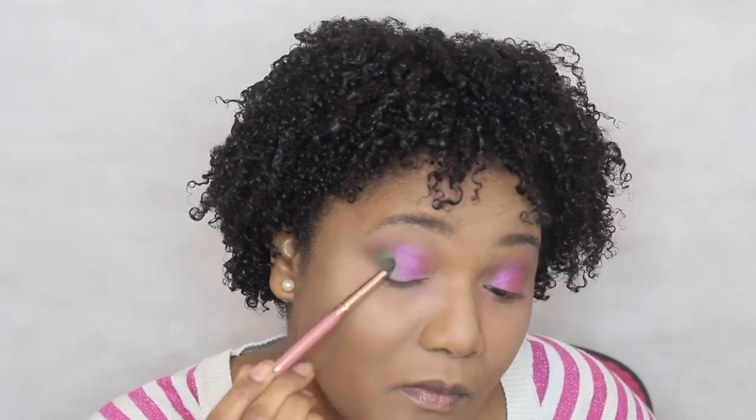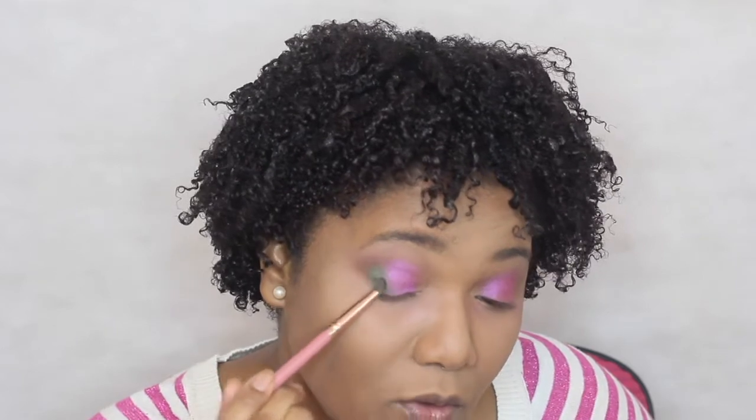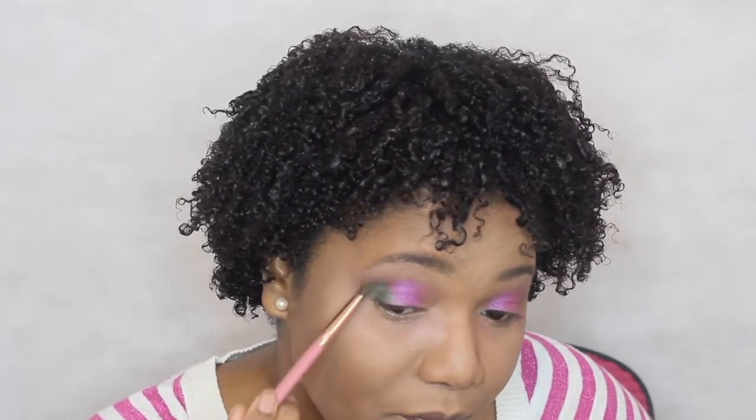Yeah, I don't like these brushes at all, but it's all I brought with me in here, so I'm going to continue using them. But I'm definitely not feeling these brushes. Now granted, I know I can be a bit of a makeup brush snob, but in the past I've had really good luck with BH Cosmetics brushes, but I don't know, I'm not liking these.